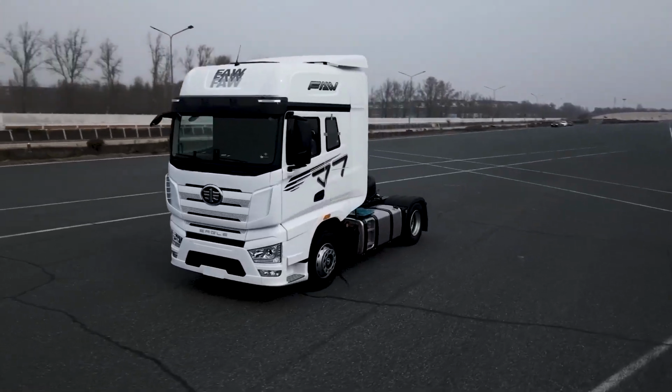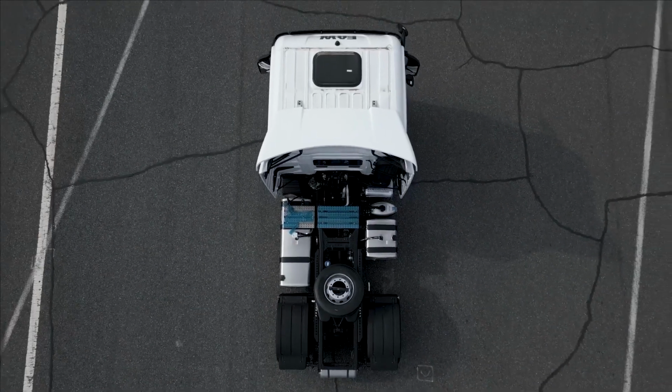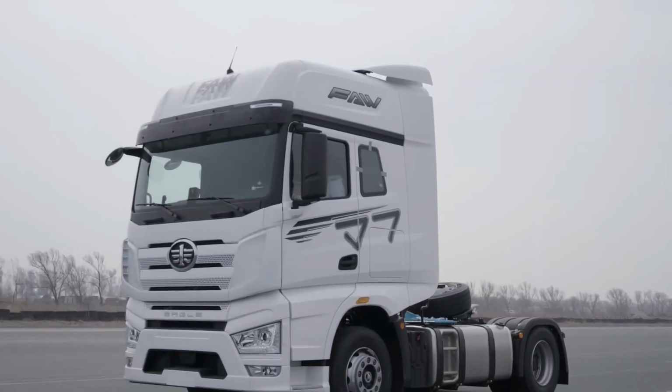Fire up the J7's engine, and you'll feel the raw power of Faw's advanced truck engineering. This machine is designed to haul heavy loads across long distances with ease.